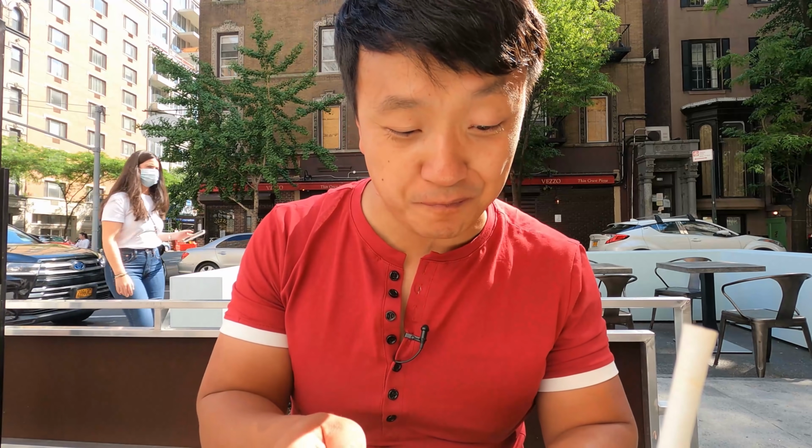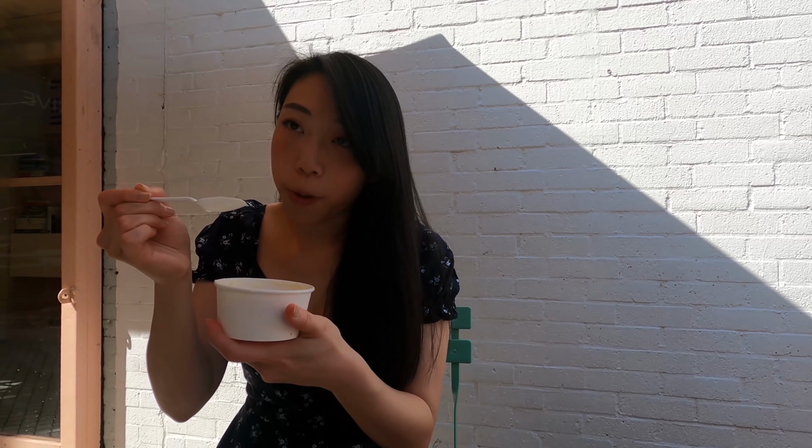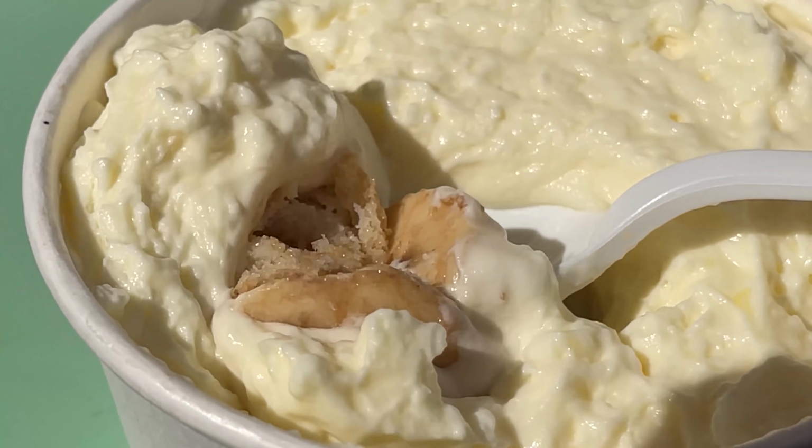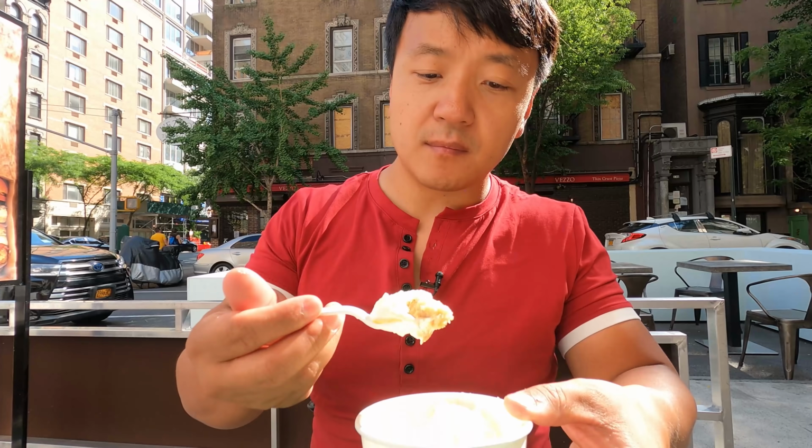That's freaking delicious. Really? That's really delicious. Wow. That's good. I like that they don't use the artificial banana too much. What's an artificial banana? Is that like that artificial Godzilla they made in that Godzilla movie? Yeah, pretty much. The banana's great. It's creamy. It's like everything I want in a banana pudding.